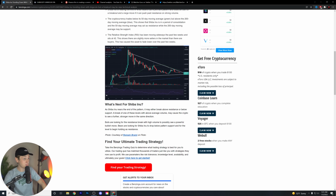Anyways, the relative strength index has been moving sideways the past few weeks and sits at 42. This shows that there are slightly more sellers in the market than there are buyers, and that has been causing the asset to fade lower over the past few weeks.